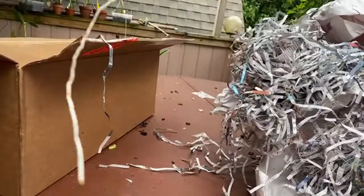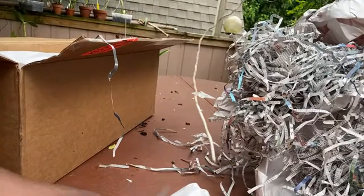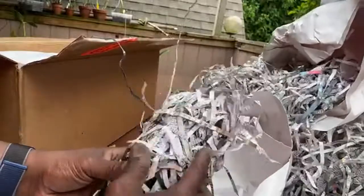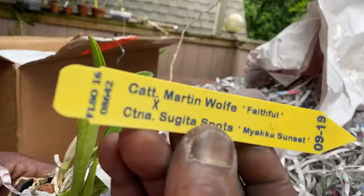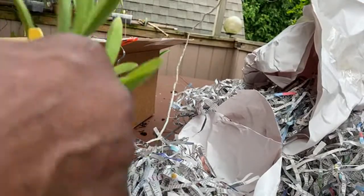Ooh, okay. You know, I gotta really hurry up and get this done because I'm doing a blooper video. Okay, let's take out this small one. I said small. All right. What do we have here? Wait a minute. Okay, this is Martin Wolf times Sugita Spots. I was just like, wait a minute. Martin Wolf times Sugita Spots. But the one that I just unwrapped was Mark Jones times Sugita Spots. So stick that over there.